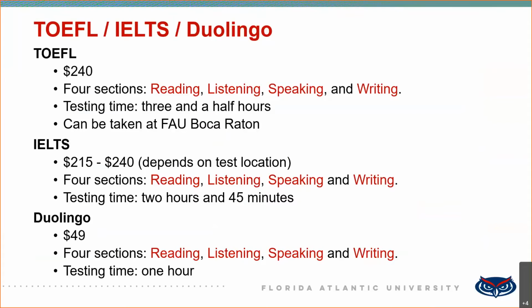The IELTS also has 4 sections, and it's a little shorter at 2 hours and 45 minutes. And something new that is an exciting opportunity for you if you need to take a proficiency test is Duolingo. It's the most affordable option. It also has 4 sections, but it is a 1-hour test.